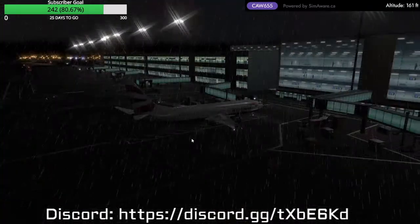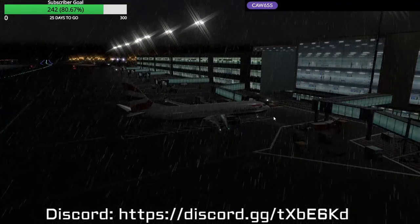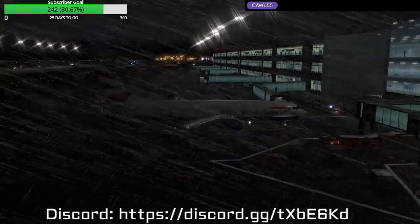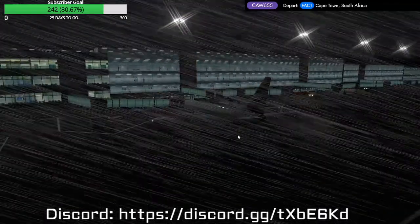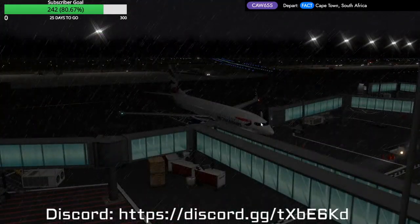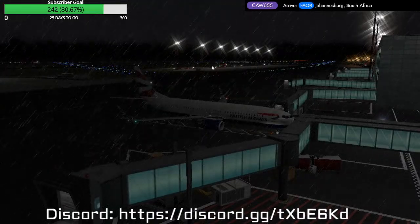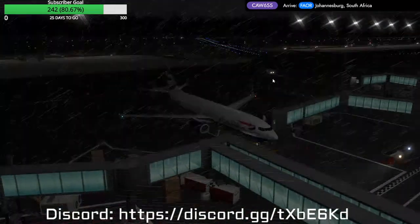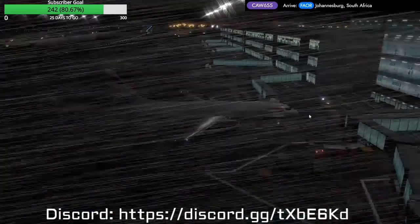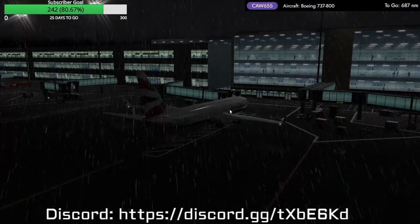Now, for some reason, British Airways does fly aircraft there. Although it's wet leased to Comair or something like that. It's a franchise that British Airways owns, basically. We'll be leaving this airport to go to Tambo very soon. I hope you guys are excited for this route. I sure am. British Airways livery on a 737.